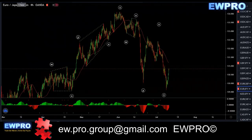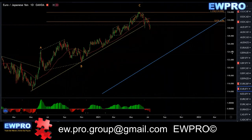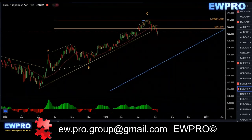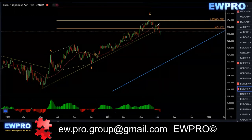UY on the daily. So we've bounced off that 123.6. We have all this bearish divergence. Again, we have on this one that bullish hidden, like I've pointed out before. So we can't rule out this going and breaking the top on the daily.